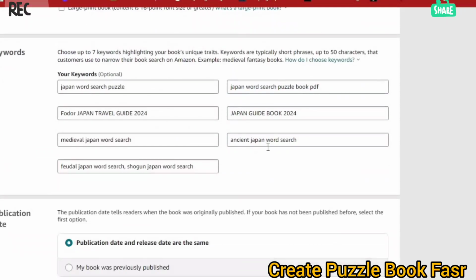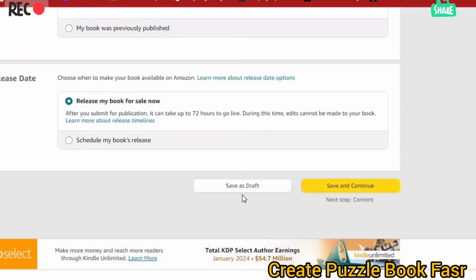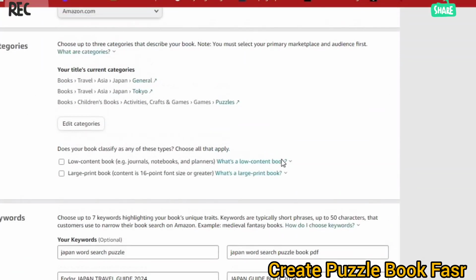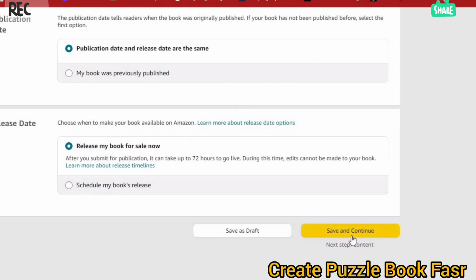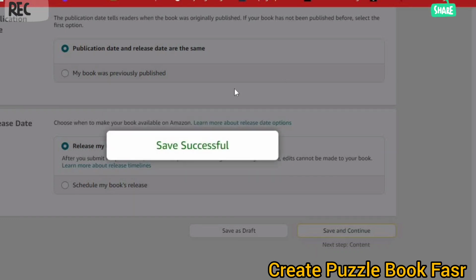Okay guys, so I fill my 7 backend keywords just using the searches that appear on Amazon itself or on Google. That's how I do the backend keywords right there. So all we have to do right now is go to the next page, and that's where I'm going to upload my PDF and my paperback right there. So that's it. Wait for this to upload.